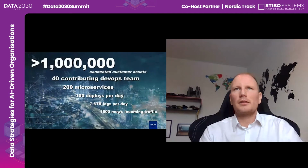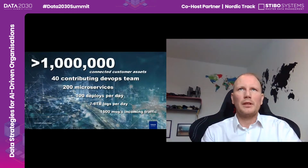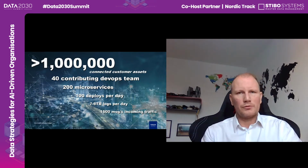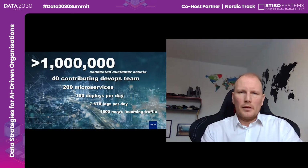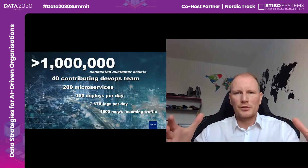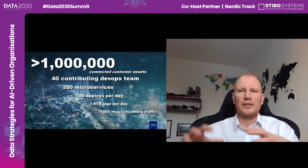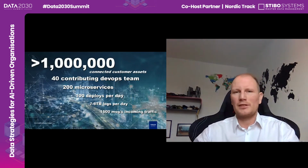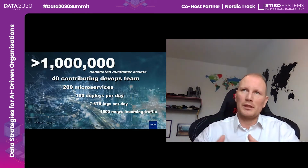So to get a little grasp of what we are doing, we are connecting more than 1 million connected customer assets today. And in our landscape, we have 40 contributing DevOps teams that are responsible for our services. And those 40 teams handle the lifecycle for over 200 microservices that we combine into different connected services. We are talking about fuel efficiency, geofencing, zone management, iShift, driver scores, and predictive maintenance, of course.